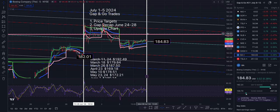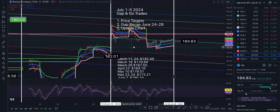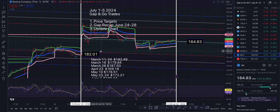VWAP takes us to 184.38. Another level of support, 181.60, 179.93, 178.40. Looking left, there are no big gaps I am tracking for the week, which is good.